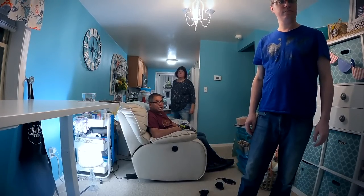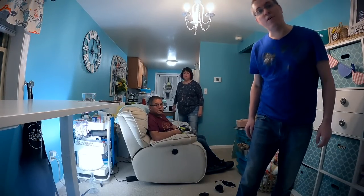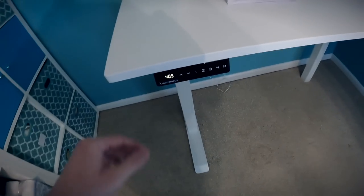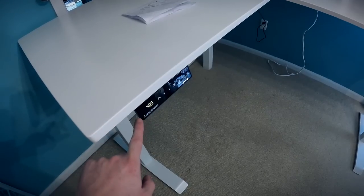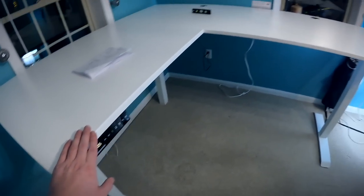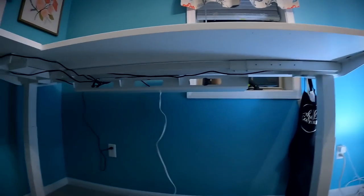The Magnolia Place. What's that called? That's 40.5 inches up. And you can see the display here. Your display might be different than mine. I could have sworn my text is green. I don't know. But yeah, very nice, Autonomous. I love it, love it, love it.